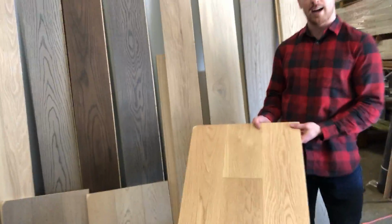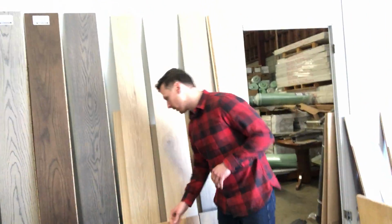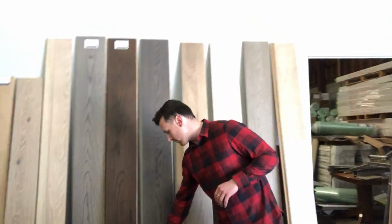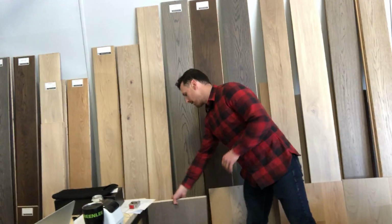Milky Way is a nice classic color. It's going to give it a little bit more of a golden brown natural hardwood flooring. One of my personal favorites here is Sepia. So it's a little bit darker tone to the natural wood, but really nice. Goes in pretty much all different types of styles of your home. And then we got our new colors. It's called the Sky. Same thing.